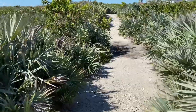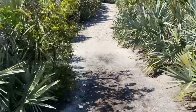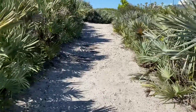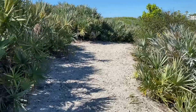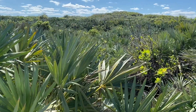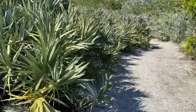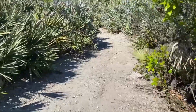This green mound is very extensive. And it seems like we are walking on the inside perimeter of it. Here's a view of what appears to be some of the higher points of the mound. And here we're going to be heading downhill again to the base.